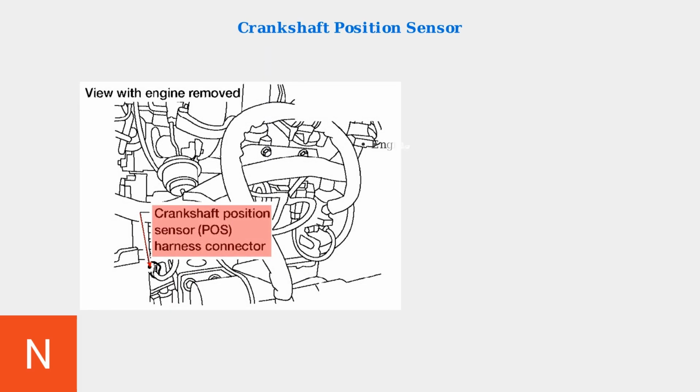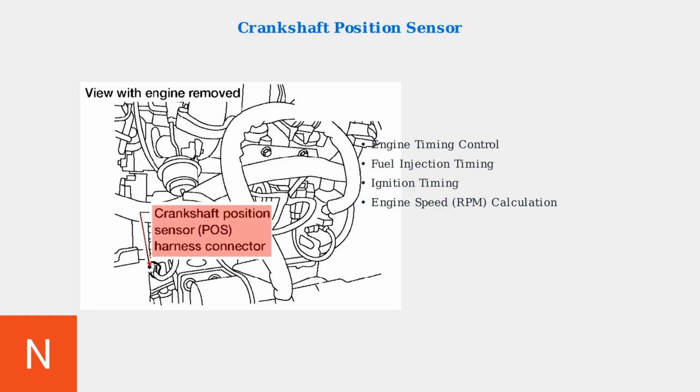The P0335 diagnostic trouble code indicates a malfunction in the crankshaft position sensor circuit in Nissan vehicles. This is one of the most critical engine sensors. The crankshaft position sensor is located in the engine bay and serves four critical functions. It controls engine timing, manages fuel injection timing, regulates ignition timing, and calculates engine speed.